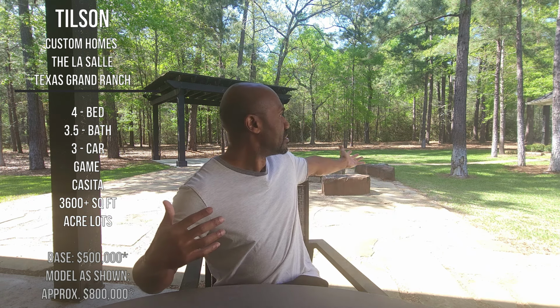A base price on the LaSalle would be about $500,000. Model as is, we're sitting at close to $800,000, but you're sitting on acreage. And they even built a casita over here that's being used as a design center. I'll give you a little peek of that, but we didn't go inside because that's where business is being conducted. Don't want to disturb that. And the 3-car garage is being used as an office for the sales reps as well. But I want you guys to enjoy your tour.